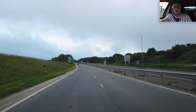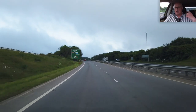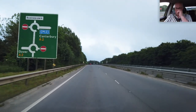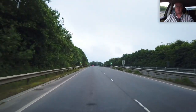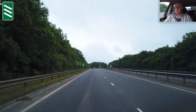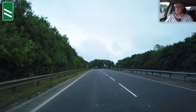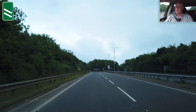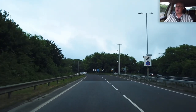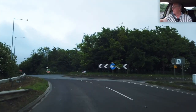It might be rush hour when everyone's leaving their new housing estate to get to work. Because it's not a route for the truckers to come to the port. Interesting. National speed limit and no stopping at any time, but we're at the roundabout.